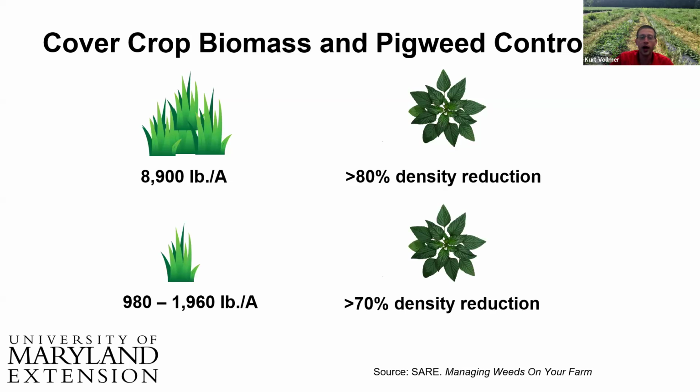I know planting cover crops can be challenging some years. Sometimes you get more biomass one year. Sometimes you don't get the level of biomass you want another year. But it's always beneficial to consider introducing a cover crop into your crop rotation if you're dealing with pigweeds like Palmer amaranth and waterhemp.